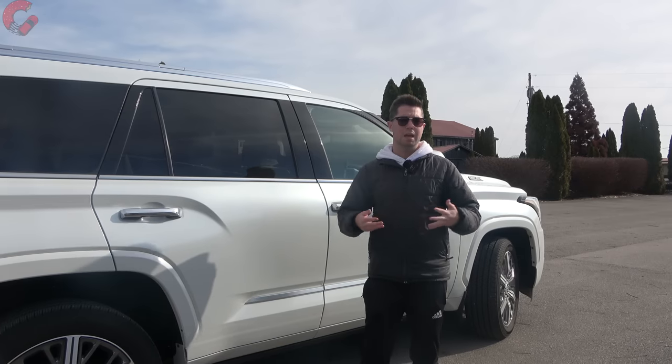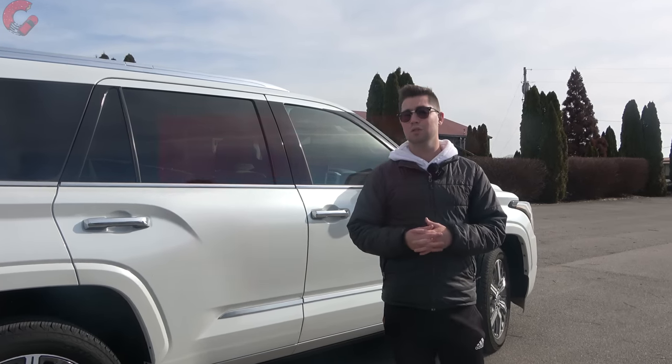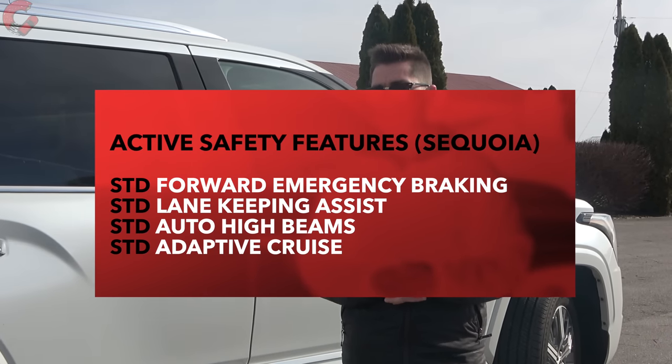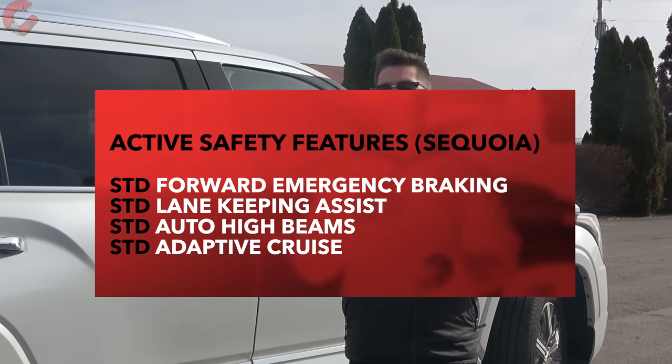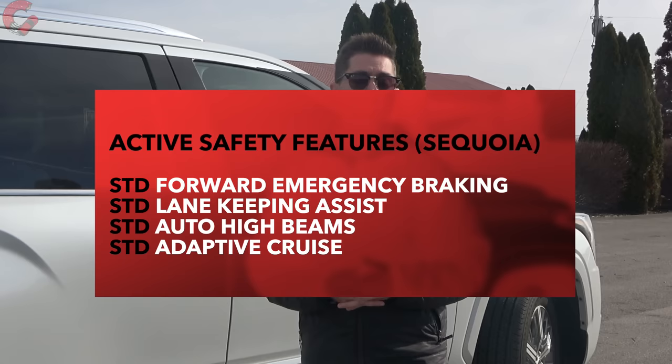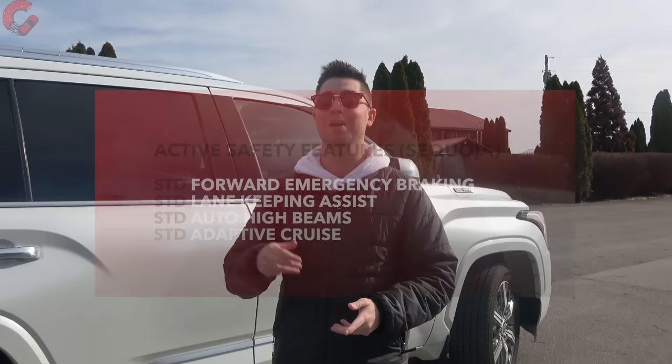Now, as far as your safety systems are concerned, Toyota keeps it nice and simple. Toyota Safety Sense 2.5 is standard on every Sequoia model, so that means that all four of your active safety systems are standard equipment. But guys, there's a really luxurious interior that's two-tone on this Capstone model, so let's go ahead and check that out.